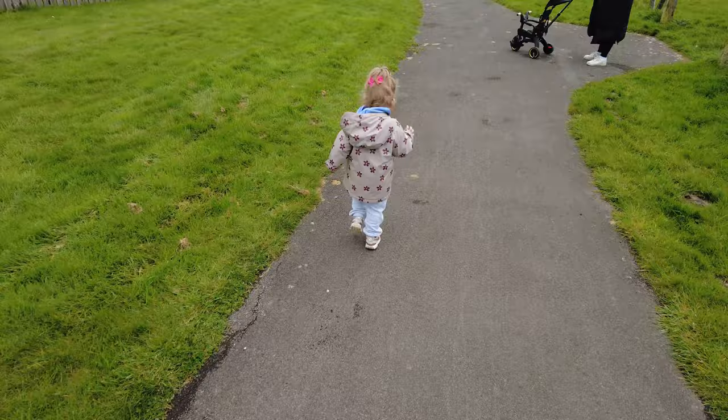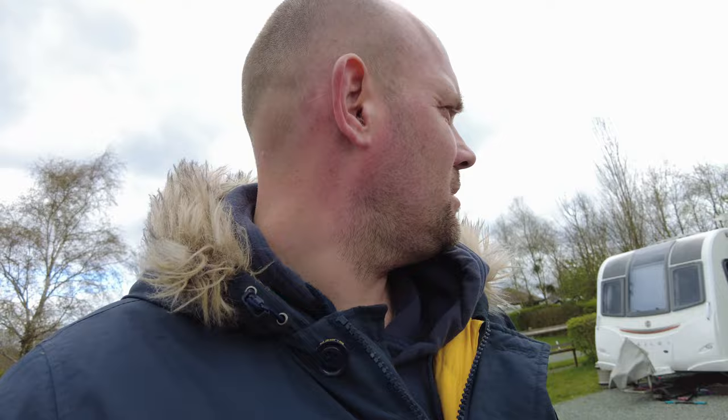So there still seems to be people turning up. Loads of awnings out. Everyone's got awnings. I think I need to watch a video on setting up my awning, because I don't know if I've set it up right. But, one step at a time.